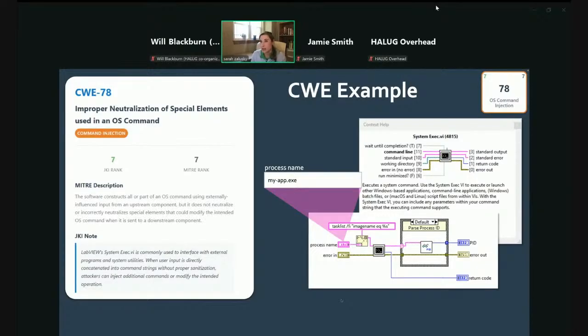So CWE 78, this is dealing with improper neutralization of elements used in an OS command. Many of you are probably familiar with the way in which we can do OS command injection in LabVIEW, and that's with the System Exec function. So this is an interface to the command line that you can call within a VI. This gives us incredible power to directly call things from the command line in LabVIEW, but care needs to be put into how data from an external source, a user or a file, gets fed into the command line. Because this is a powerful function, there is opportunity for some nefarious actions to happen.